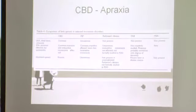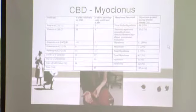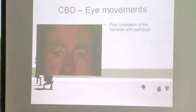These guys often have ideomotor and limb kinetic apraxia, which is uncommon in PSP, Parkinson's and DLB overall, but not good to separate them. The myoclonus is a good feature to separate them, except it's only present in about 50% of patients. The eye movement abnormalities, well, eye movements can be abnormal in CBD or CBS, but usually there's some subtle differences which we try and pick up clinically.